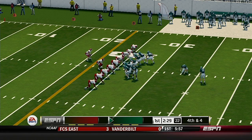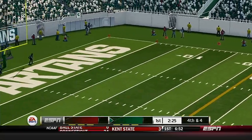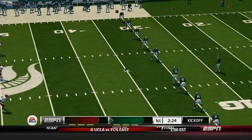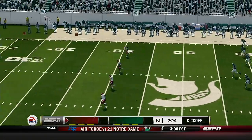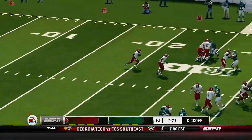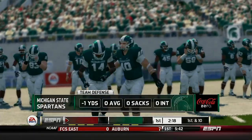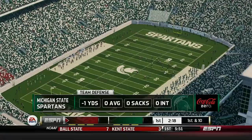Michigan State is hoping to make this a two-score game. It's up, looks long enough, and he just drilled it from long range. Yeah, he got some good leg behind it, and he kicked an accurate ball right between the goalposts. 10-0, Michigan State, and it looks like they're ready for the kickoff. Taken from the 3-yard line. Across the 30. Tackle made at the 38-yard line. Michigan State's defense looks like it's ready to feed off this crowd all game long. It's like having an extra player out there.